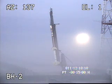Copy. I also have new launcher settings. Go ahead. Elevation 80.4, azimuth 106.4. Repeat last. I got stepped on. Azimuth 106.4. Copy. Azimuth 106.4, elevation 80.4. Roger.